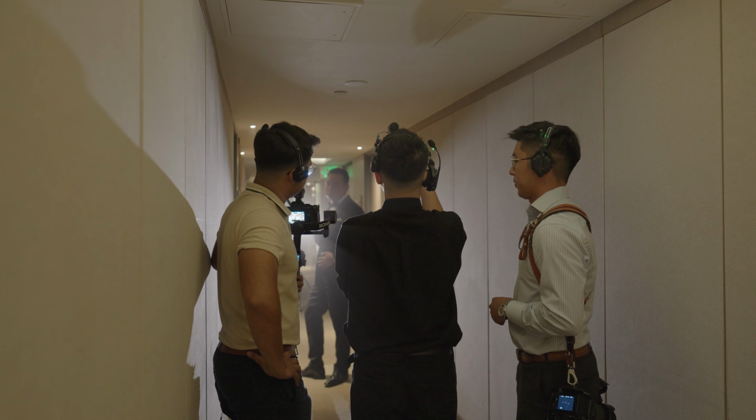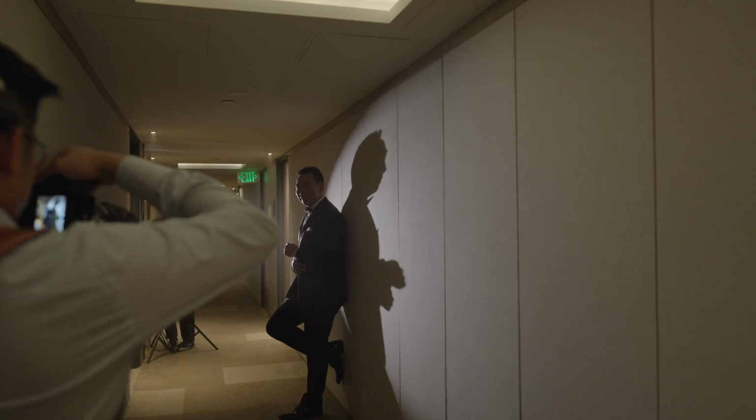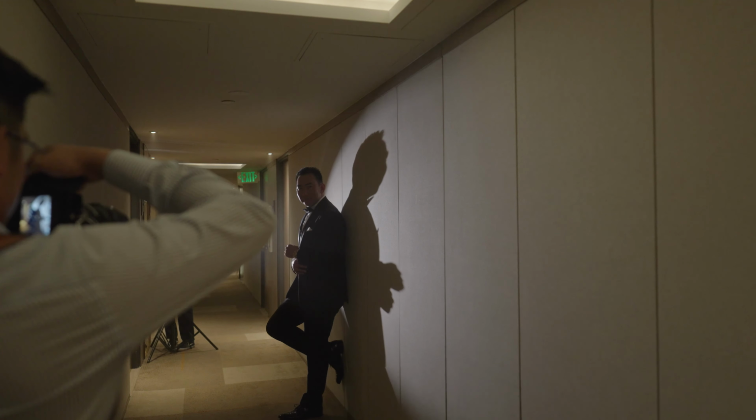And another thing you have to understand is you shouldn't be standing around doing nothing. You want to utilize your time as much as you possibly can. So in this instance, while the bride was changing into her wedding dress, we took this opportunity to take the groom and the groomsmen outside of the hotel room into the hallway to start getting some of their getting ready shots.